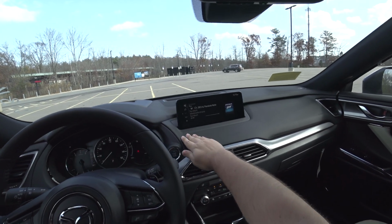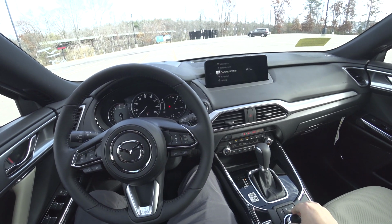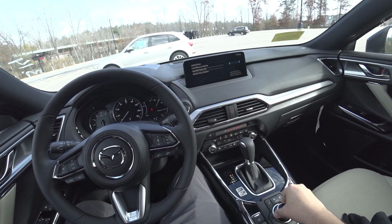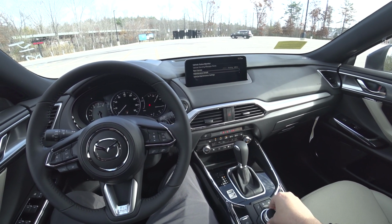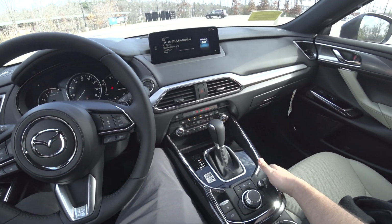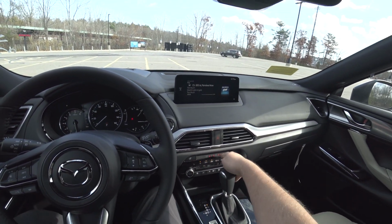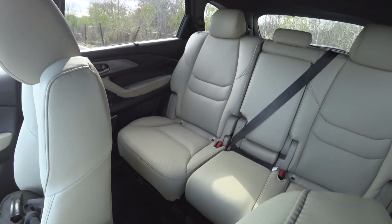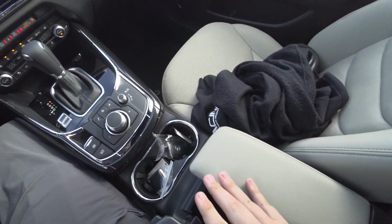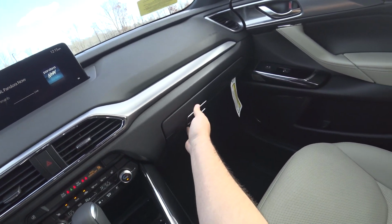Nice and comfortable in here. New for 2021 is this infotainment system. Pretty easy to use. Also have seatbelt monitors, so you can see in the second row who's buckled in the third row. That middle one's buckled just from shipping. Do like that.